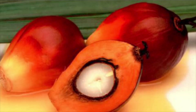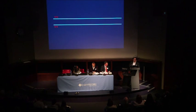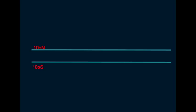Today, palm oil covers 14 million hectares across the world, across 17 countries. And something like 56 million tons of palm oil is produced annually. The oil palm is grown between this narrow envelope across the globe, 10 degrees north and 10 degrees south. It can grow above or below that, but it's best grown within this narrow band.